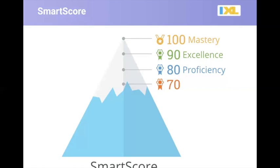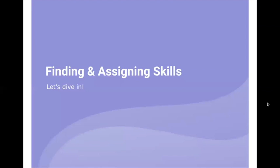So now that we've seen how our IXL skills work and our scoring system, it's really easy to start integrating our skills into your daily practice and your daily plans. To get started, you simply need to choose an IXL skill that supports your objective for your students' learning, whether that be a review skill or maybe a new concept.